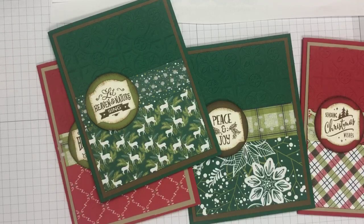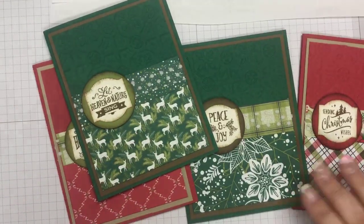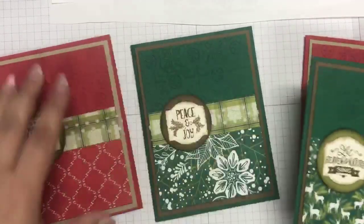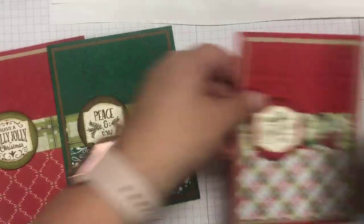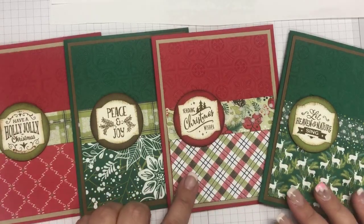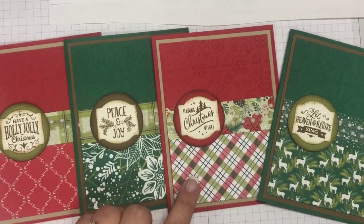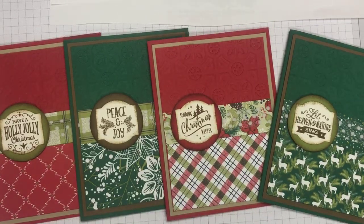Okay, so these are the cards that I want to share with you today, and I want to talk to you a little bit about ink distressing and what difference it makes with a card. So first of all, these cards use the same kind of product. They use the Under the Mistletoe Designer Series Paper. And I love that designer series paper. It's actually in the annual catalog, and it's probably one of my favorite designer series papers.